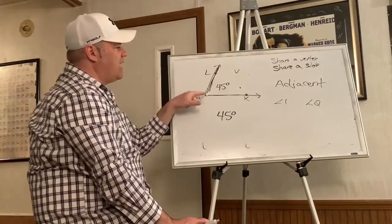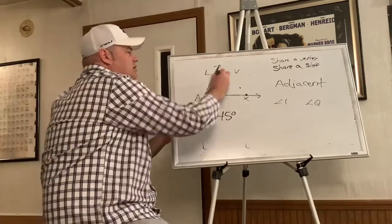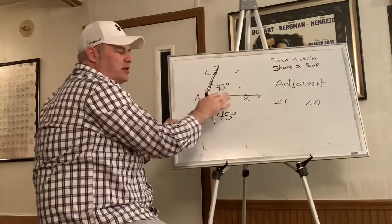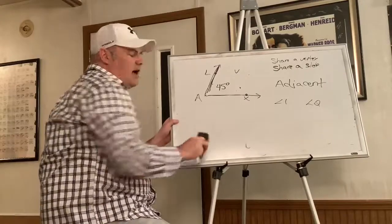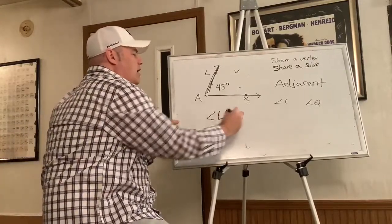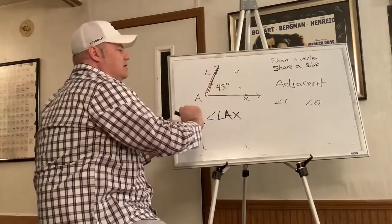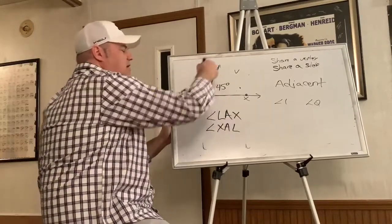So this third angle that we did not see, we had 1 and 2 and we named them all the different ways, but the third angle that we have not named yet is LAX. Like the airport, LAX. Okay, that could be called LAX. Also, you could call it XAL. You could go the other way, XAL.